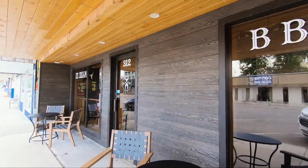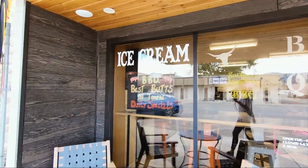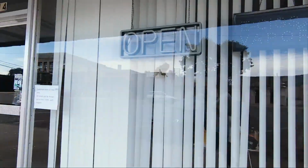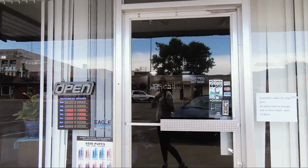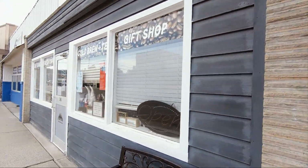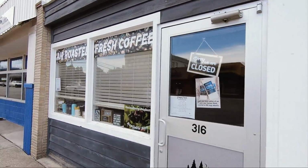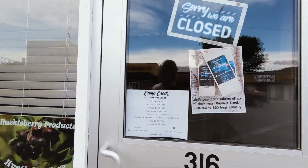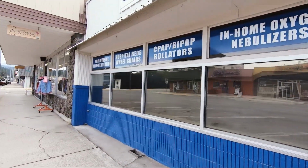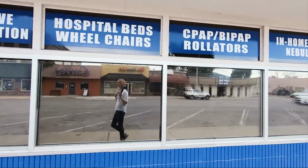And here we have barbecue, Smoking Gun Barbecue. Best spots in town, daily specials. Also some ice cream there. Okay, this is a vaping shop, it looks like. And here we have Camp Creek Coffee Roasters. Cold brew, tea, coffee. There's your hours there. And looks like hospital beds, wheelchairs, rollators, in-home oxygen.